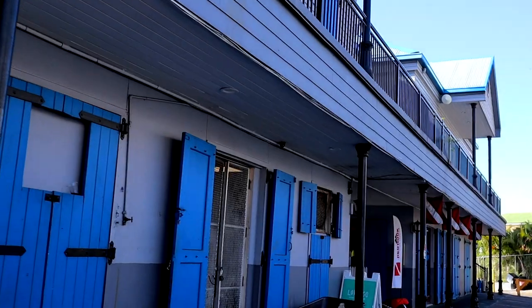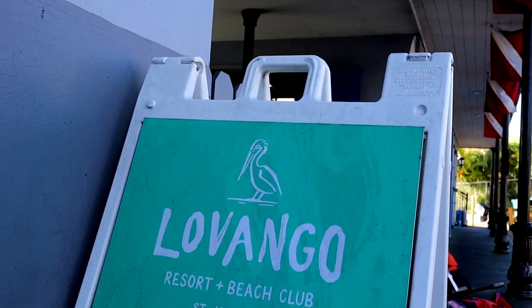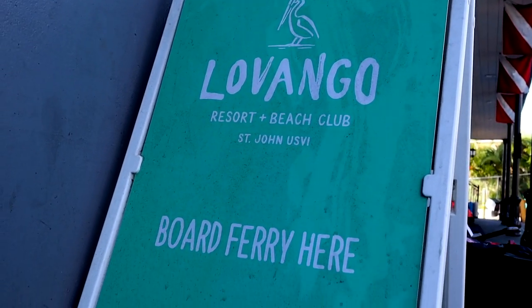You can access the marina at the back of American Yacht Harbor for private day sails such as Lovango, St. John, and various islands.